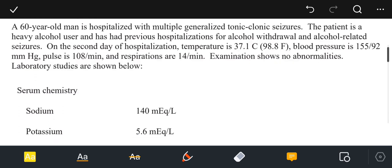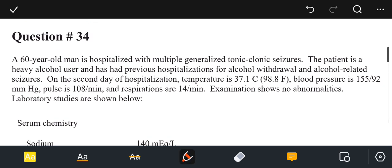The next question is question number 34, and they are asking about a 60-year-old man. He is hospitalized with multiple generalized tonic-clonic seizures. The patient is a heavy alcohol user and has a previous hospitalization for alcohol withdrawal and alcohol-related seizures.